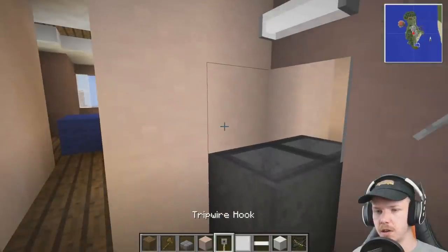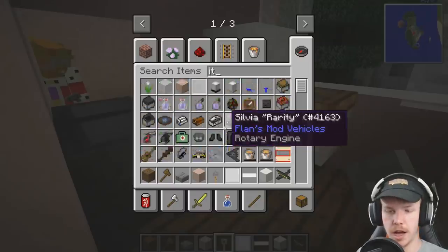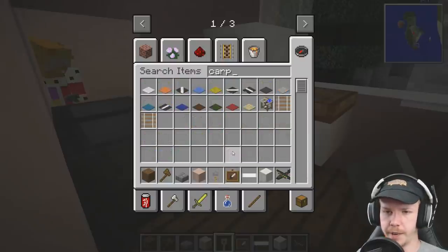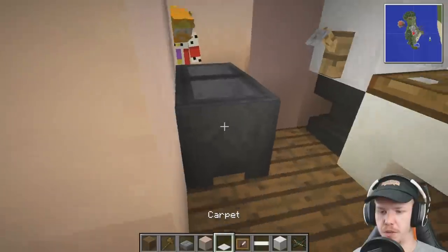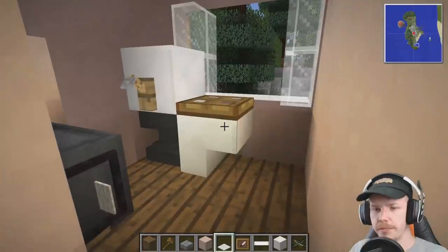I could put the sink. Can I put that on the side? No, the window takes it up. I can't put a tap on it. It doesn't really matter that much. Item frame. Item frame. And white carpet or snow block to go in here as a little cupboard, and I think that's good.